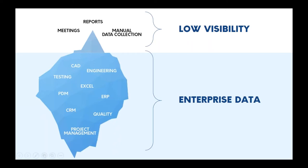So looking at this problem in a different way, you've got low visibility from manual data collection, reports, meetings, etc. And then you've got all these enterprise solutions that Ty touched on earlier and I've been rambling on about as well: PLM, PDM systems, test information, Excel, ERP, quality, etc.